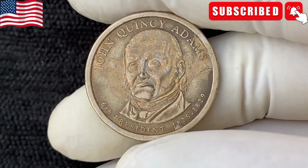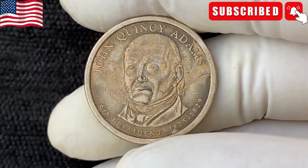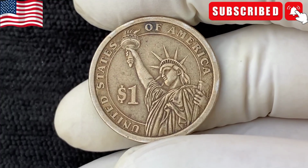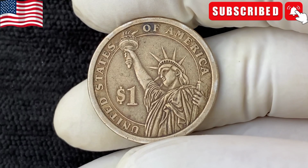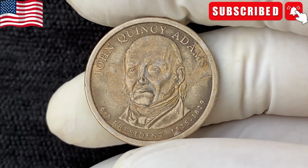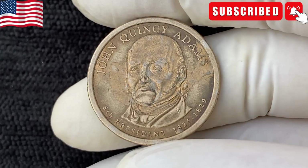Minting errors are highly prized by collectors because they make the coin unique. Imagine finding a 2008 presidential gold $1 coin with a rare error. It could fetch a significant amount more than a typical, uncirculated coin. Error coins can range from minor imperfections to major mistakes, but either way, they're a big draw for serious numismatists.